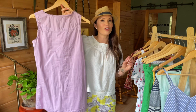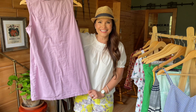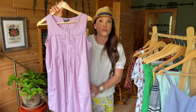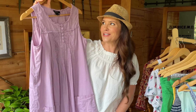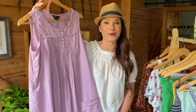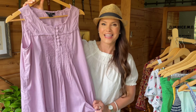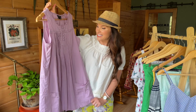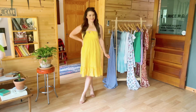This is super sweet on. I love the shade of purple, but this is extremely short. This is a mini dress to the point where you turn around and it's like, oh, hello. Showing off a little too much, at least for me. That's why in the try on you see me barely showing the back of me, because it is extremely short. But like I said, otherwise, I just think it's a really sweet, breezy option for the summertime.